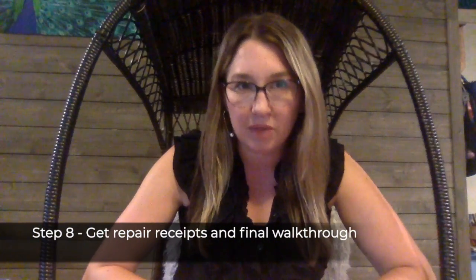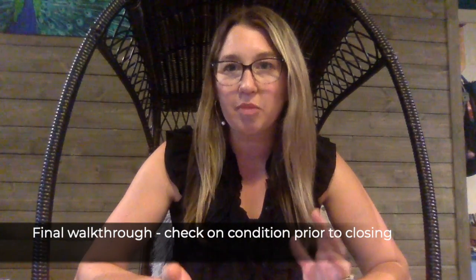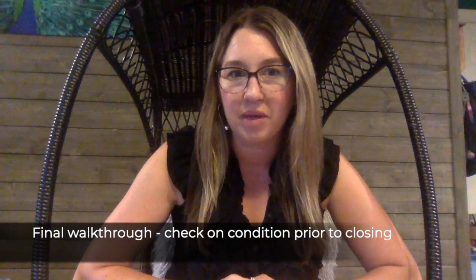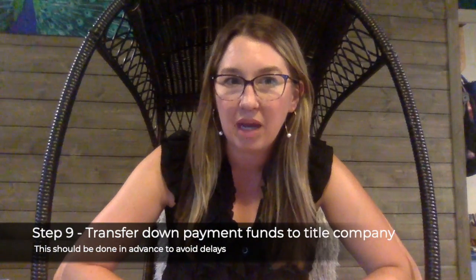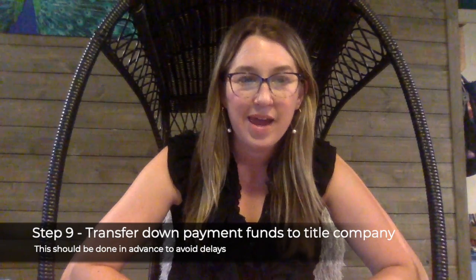Step 8 is to get receipts if there were any repairs completed and do a final walkthrough. You want to make sure that the home is in substantially the same condition as when you made the offer and all of the personal belongings and debris have been removed. Step 9, we're going to go ahead and transfer down payment funds to the title company to hold until close of escrow. And step 10, you're going to buy your house.